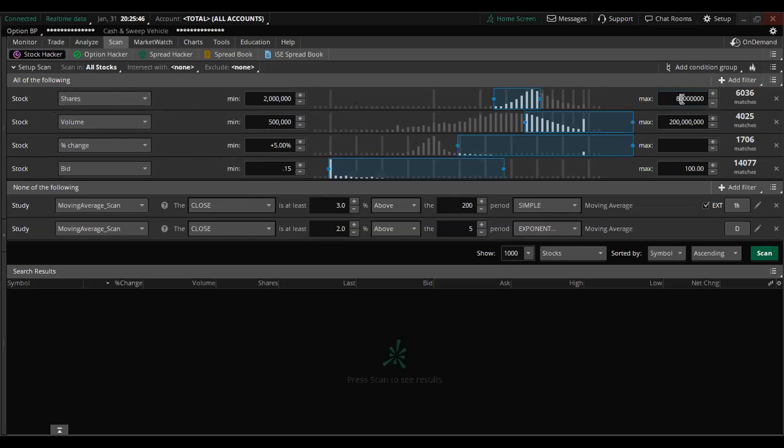So I had 80 million as the top, right? Then I look at volume. My volume, I try to start around 500,000. Mainly the reason why I say 500,000 is because that's when you start to get the bubble up of the stocks, or the volume of the stock, where it starts bubbling up.